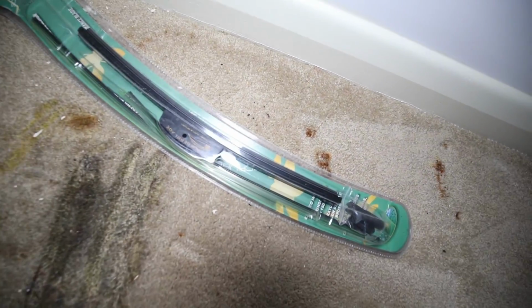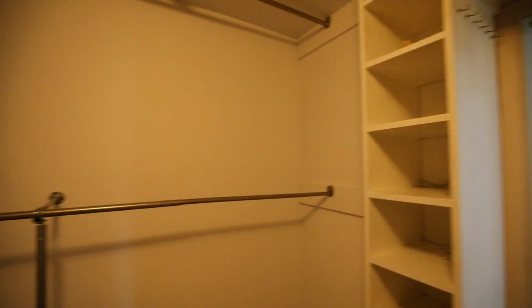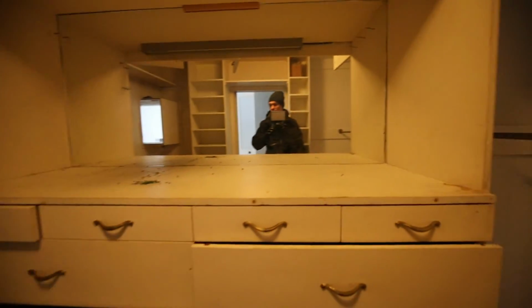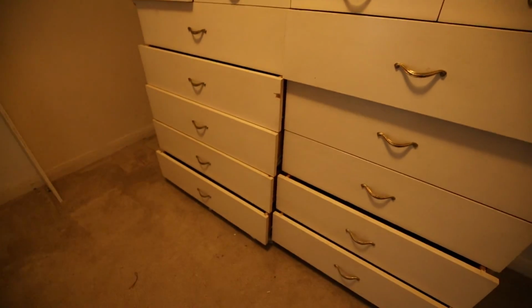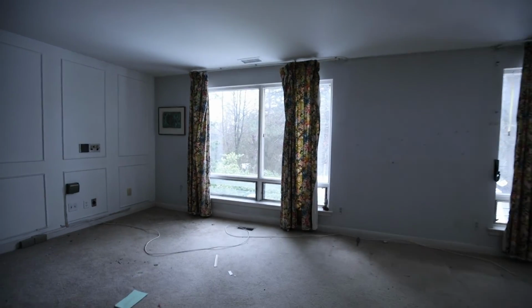Not overly massive, but what is this? Oh, wiper blades. Those are ancient, from the 80s or 90s maybe? Wow. Crazy stuff. So this must have been the master bedroom.